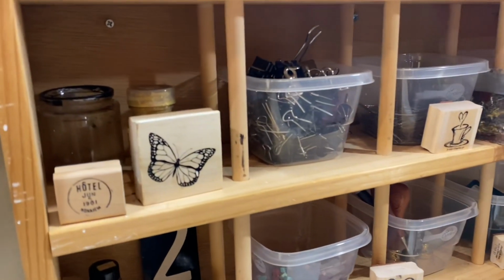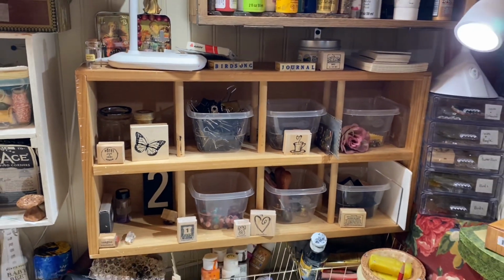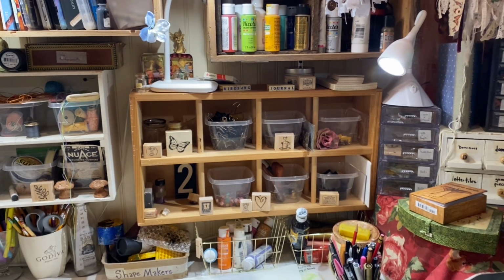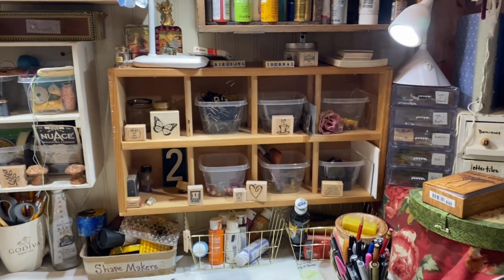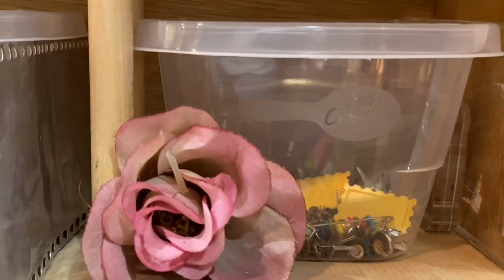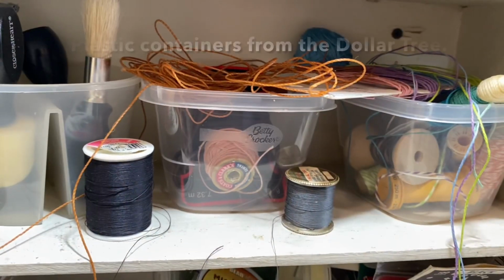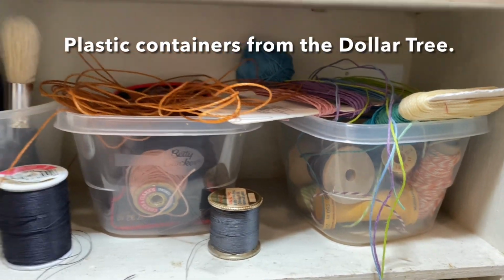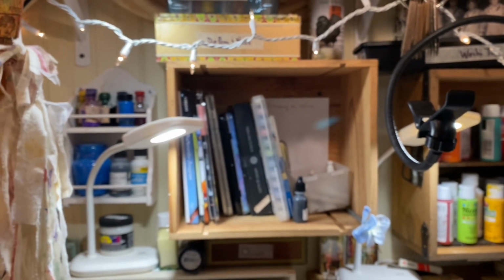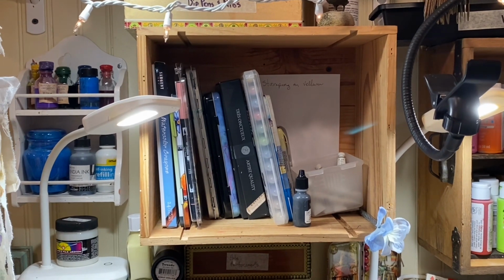shelf wasn't meant to work the way it's working, but I found it at the scrap exchange and decided to buy it and use it for these little plastic Rubbermaid containers. Because they're great for holding binder clips, brads, paper clips, wax melt, embroidery thread, binding cord, just everything you can think of. I think this back here was a wine box, and I'm using it.